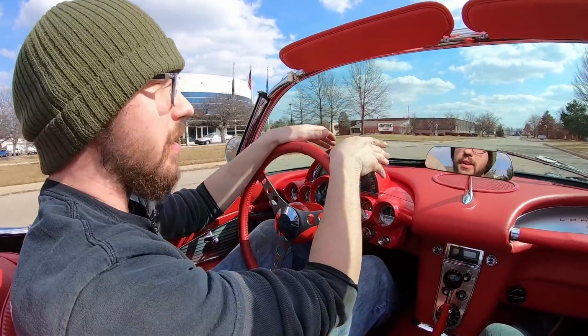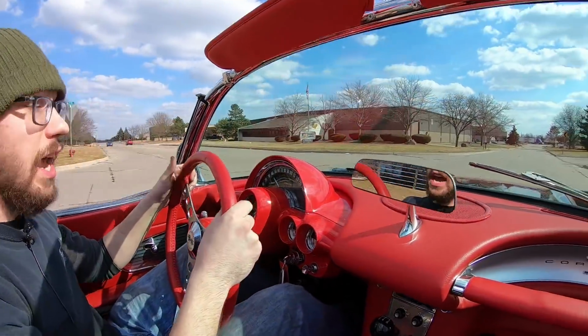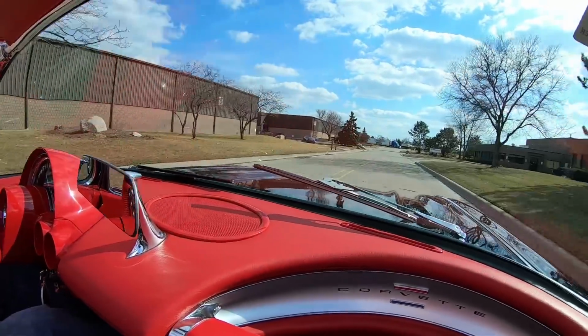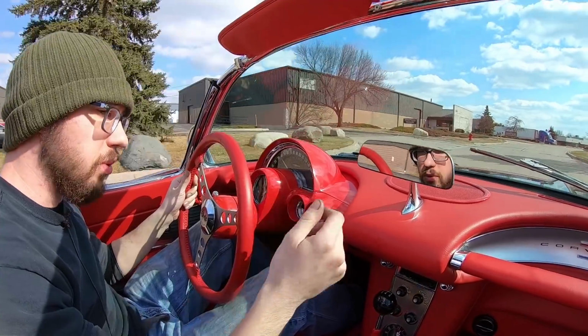Now, it does have a more modern engine in it, which, of course, you can hear and definitely feel. Speaking of hearing it, I actually really do love the exhaust note of this car. Speedometer seems to be working, temp gauge is working, fuel gauge, we got great oil pressure, battery gauge works.